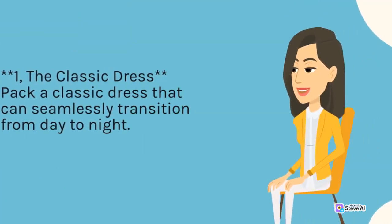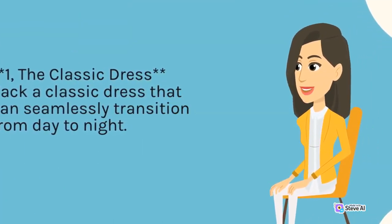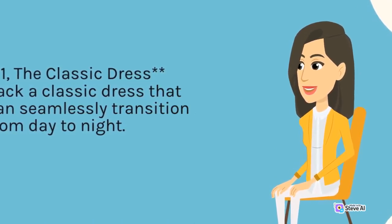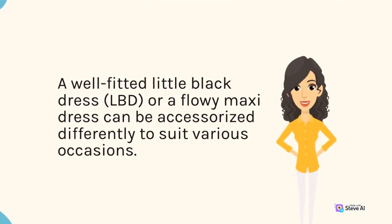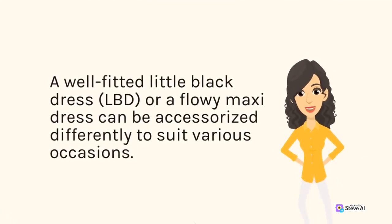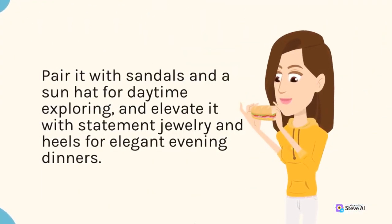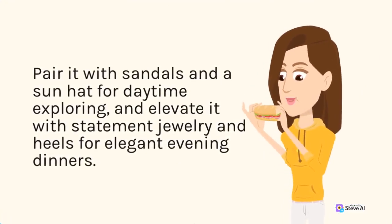1. The classic dress. Pack a classic dress that can seamlessly transition from day to night. A well-fitted little black dress, LBD, or a flowy maxi dress can be accessorized differently to suit various occasions. Pair it with sandals and a sun hat for daytime exploring, and elevate it with statement jewelry and heels for elegant evening dinners.